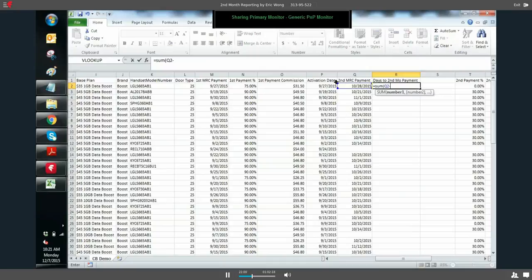So in this particular scenario, this customer paid within 31 days, so this would help drive up their second month replenishment. Okay.